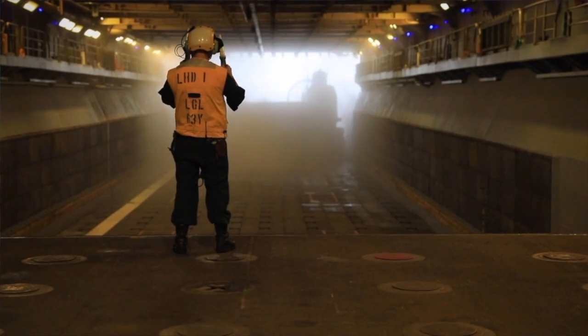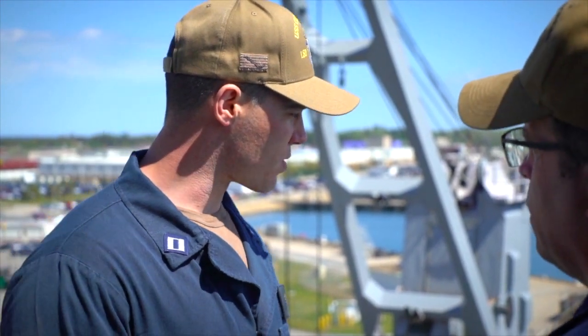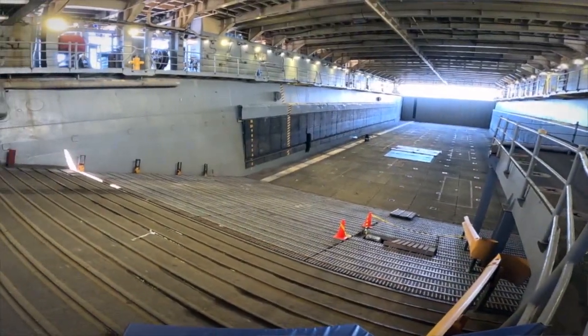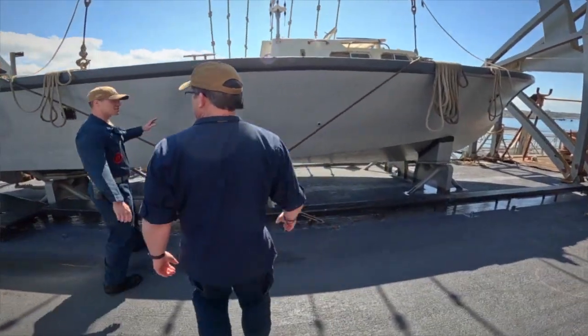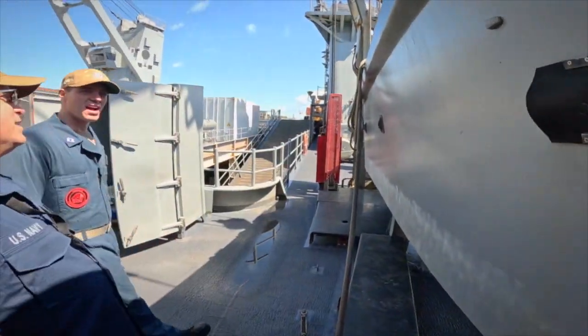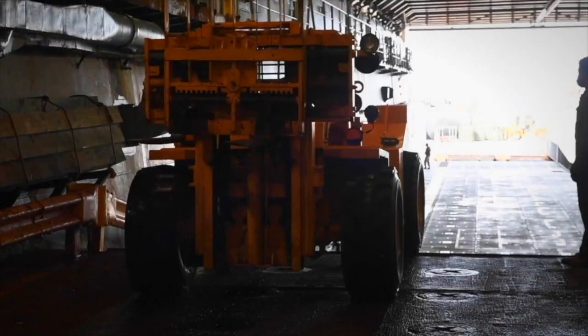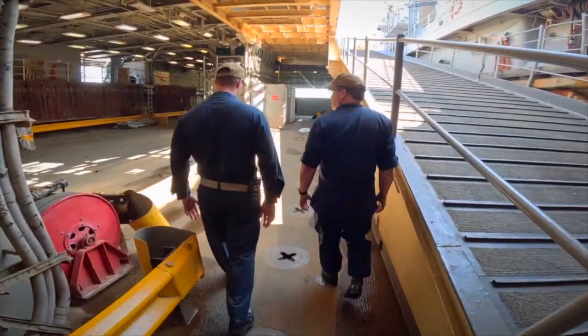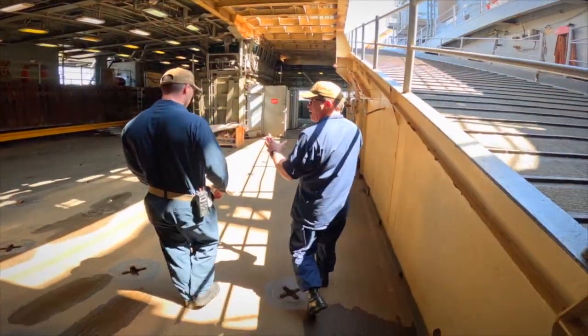What's so important about this ship? Of the 3 variants of amphibious warships, this is your Swiss Army knife. We've got a 30-ton crane, we've got a 180-foot well deck, and we have a series of boats and capabilities to launch boats. Yeah, this thing's been around a long time. At 609 feet long, the Carter Hall can pack it in. Lieutenant Hast says they will literally use every square inch during some missions.